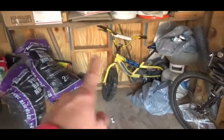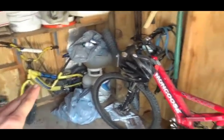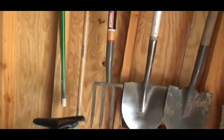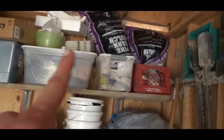So as you can see, I've cleared out all the stuff that was there against that wall. Got the bikes arranged to where they're not really taking up a lot of space. Just right next to where these tools are is my husband's bike. You'll see my bike in a little bit. Now, it is a bit cluttered up there.